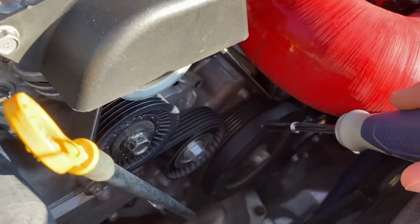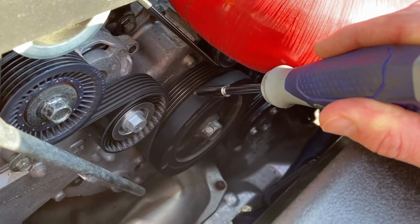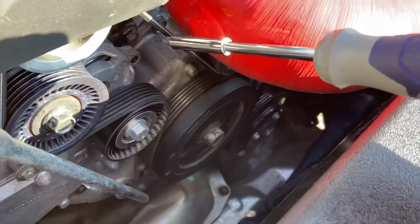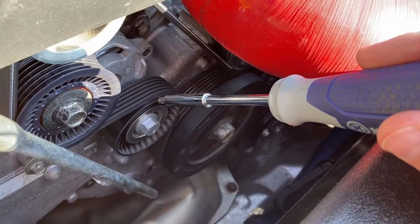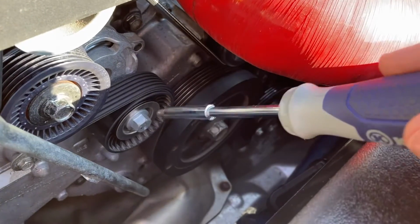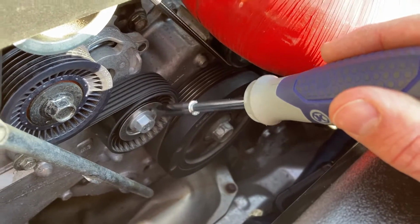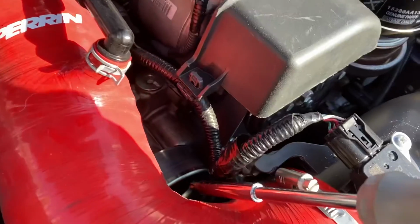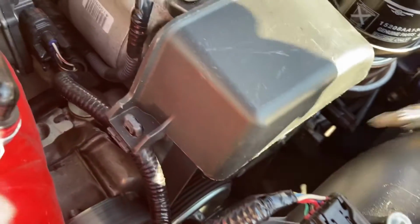You have your main crankshaft pulley down here, and that's going to spin and drive your other pulleys through a serpentine belt. Now this tensioner pulley here places the correct amount of tension on the belt to make sure that everything's spinning properly. In my case, the bearing failed on the tensioner pulley and then also on 2 of the idler pulleys, which aren't connected to any accessories.